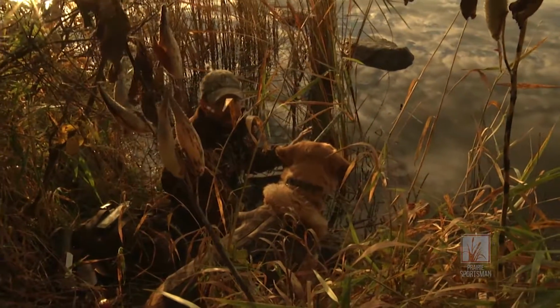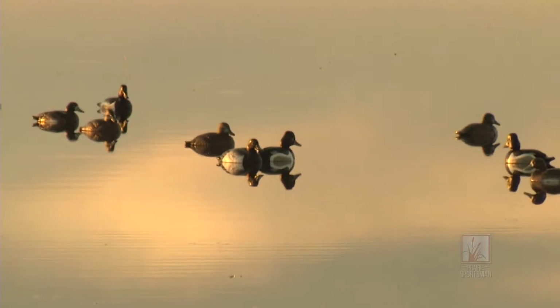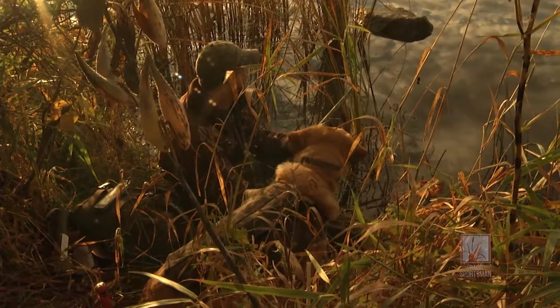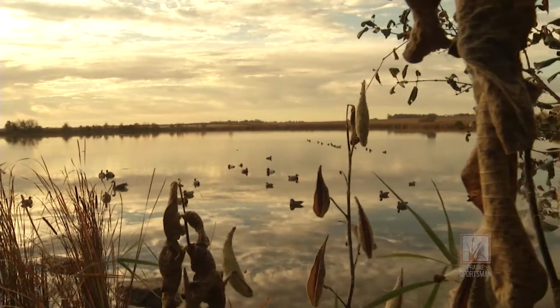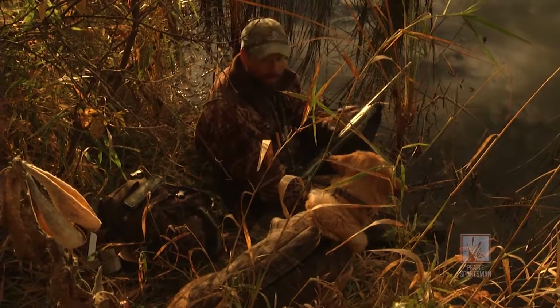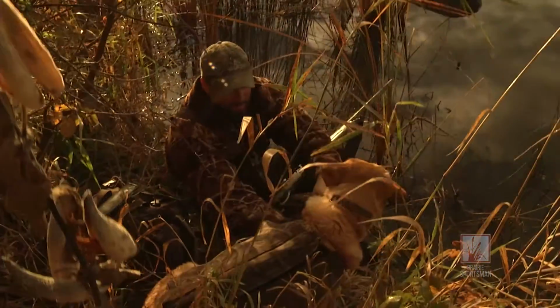Well, we had a nice little flurry of action right there. We had some ducks work the decoys actually pretty nice considering the conditions we've got. Still had a couple of long shots, but we got two of our favorite ducks out there, drake buffleheads. They're one of the smallest ducks in North America, and they're one of the prettiest. So we're going to send Mika out there and take a look at these ducks.